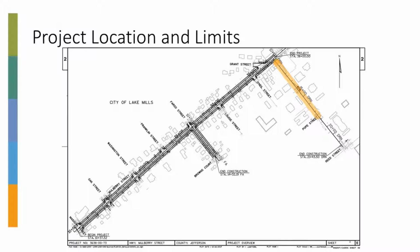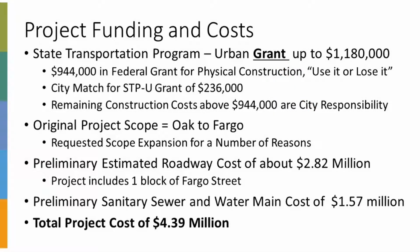There's an existing drainage ditch for part of that already, but that will be utilized for stormwater drainage for this project. The project funding and costs: the State Transportation Urban, STPU, grant program, the city has a grant for up to $1.18 million. $944,000 of that is a federal grant for physical construction of the project. That's kind of a use it or lose it type money. The city match for this grant amount is 20% of that amount, which is $236,000. Any remaining construction costs above $944,000 are city responsibility.